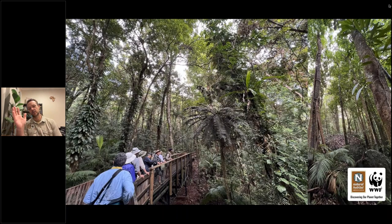Then after we head through Mossman, we go up north, and this is Jindalba Boardwalk, which is just south of where we stay in the Daintree itself. This is one of the first places where we start exploring and looking for cassowaries. But in doing so, we walk on these beautiful boardwalks through the rainforest.